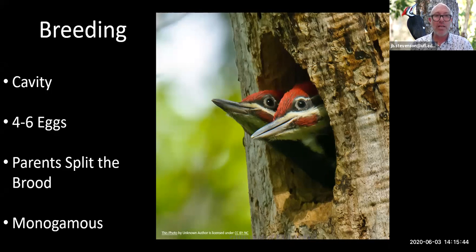And once the 4 to 6 fledglings have successfully left the cavity and they're fully feathered by the time they leave. So here we have a couple of male pileated woodpeckers getting ready to fledge. They're fully feathered so that when they leave the cavity, they're able to fly upon leaving the nest. And the parents might split the brood up. So the male might take 1 or 2 of the offspring and teach and help them forage for food, and the female might take the other.